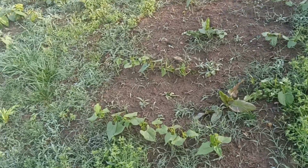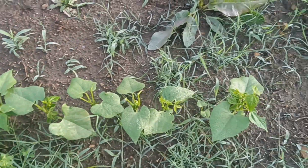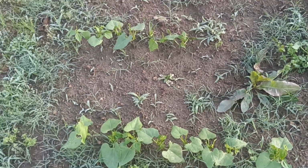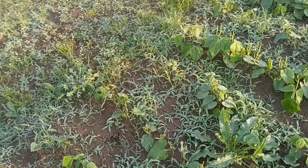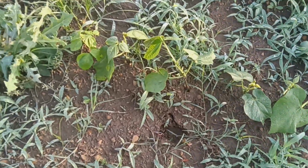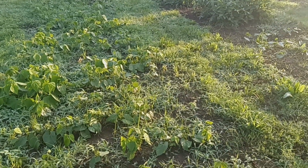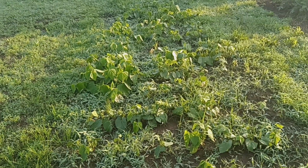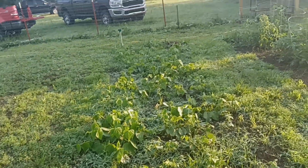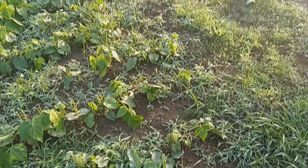Now, what is that? Those tracks I seen over there. The deer came in here and ate the tops off my beans. Yep. Sure did. Deer track from last night. Irritating. They eat the tops off all my beans, except there's a few. So that's one bad thing.